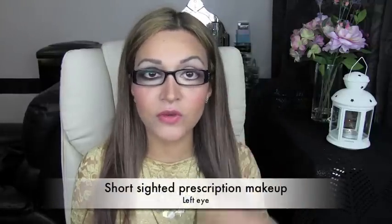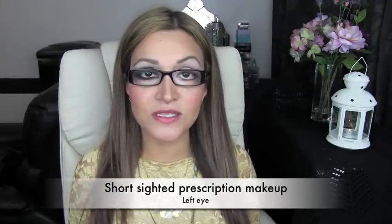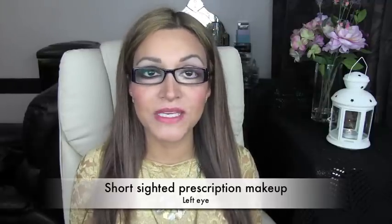And my left eye I've done for those of you with short-sighted prescription glasses, which tends to make your eyes look smaller, so the sort of makeup you want to go for would be to make your eyes look bigger. So as you can see, my left eye looks a lot bigger than my right eye.